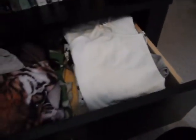I have my tank top drawer. On this side I have all of my tank tops that I would wear alone, just as a plain shirt, and then on here I have camis and layering shirts that probably should go under something.